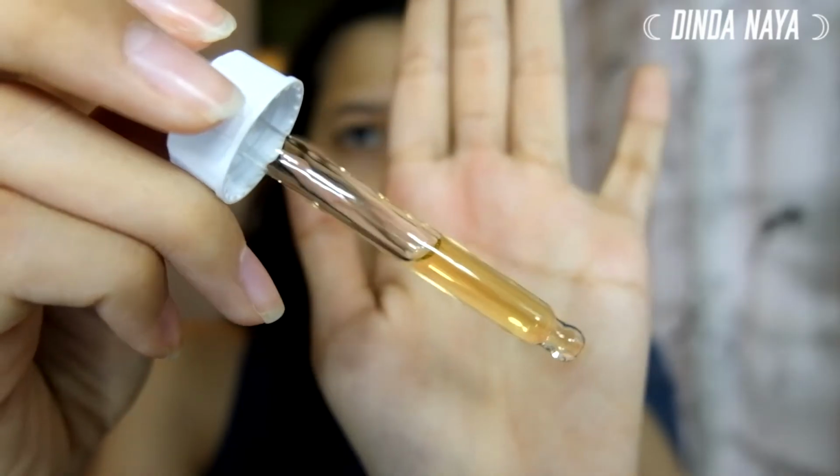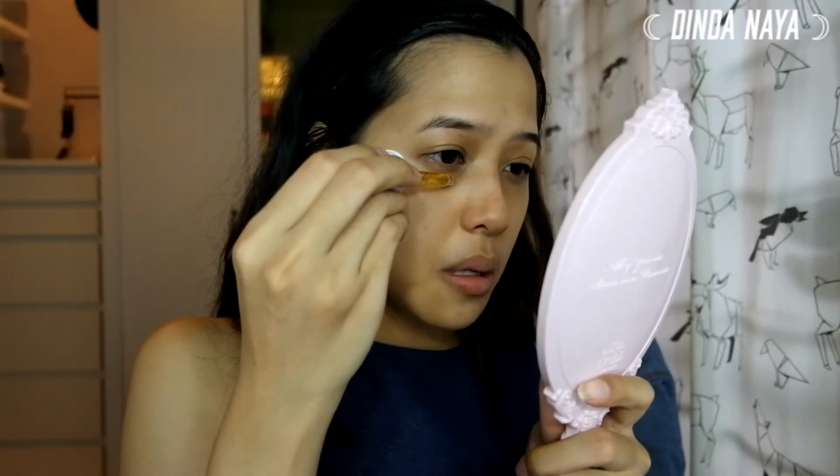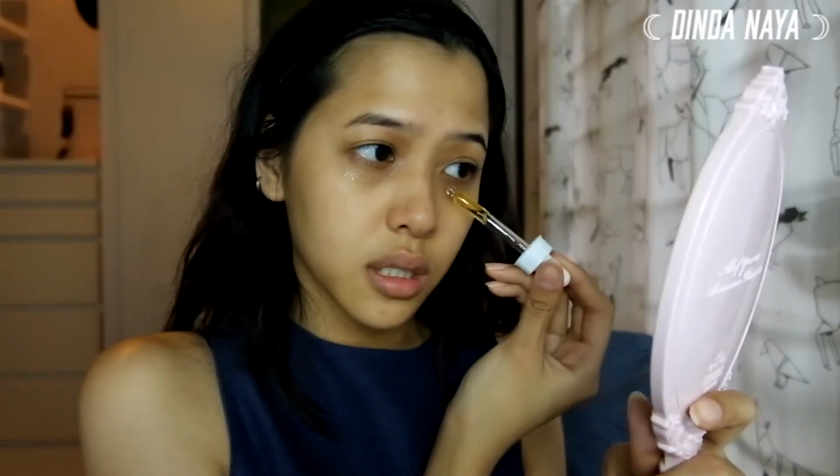Next, we are going to use the caffeine solution 5%. This is what I'm most excited about, because if I could see the difference on my eye, that will be awesome. And because it might irritate my skin, I am going to apply it in just a tiny amount. As you can see, the liquid is more yellowish, a very highly concentrated caffeine product. I am going to put it in just a tiny amount around my eye contour areas. I'm not even pressing it, I'm just dragging the product that's on the tip, like so.